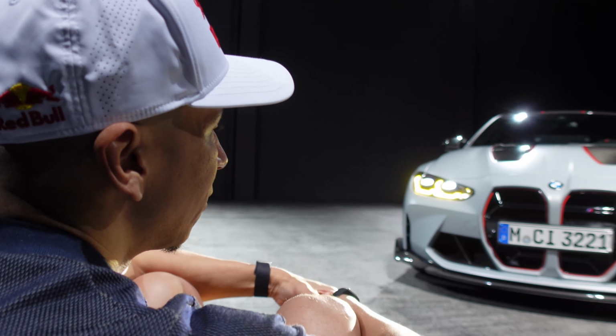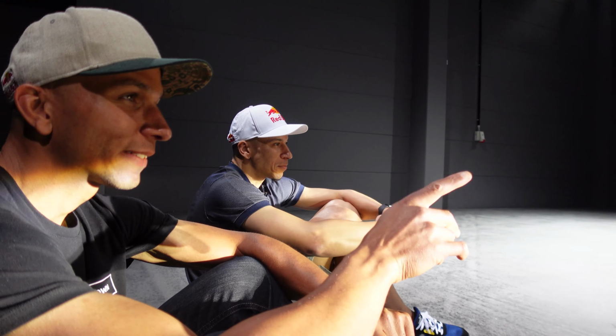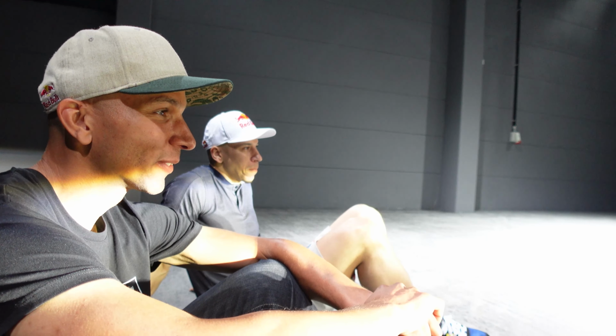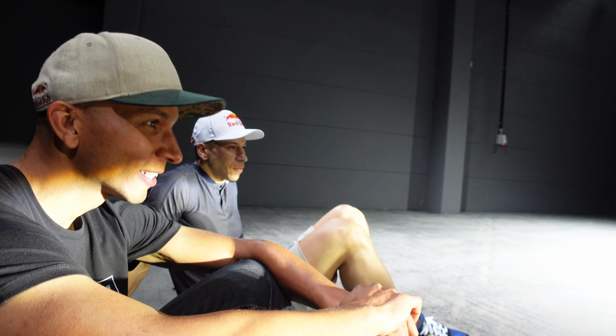Come on, take a seat, have a seat, my friends. Another fact are the yellow icons of the lights, and they are related to the GT Motorsports program, which is amazing, and they look awesome. They look so awesome, especially together with the rear lights, where they have a completely new technology. Crazy. What a car, what a car.